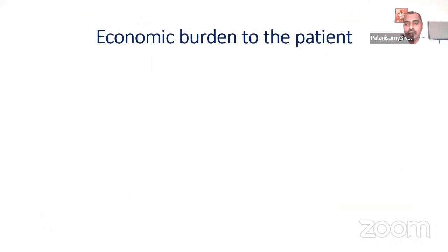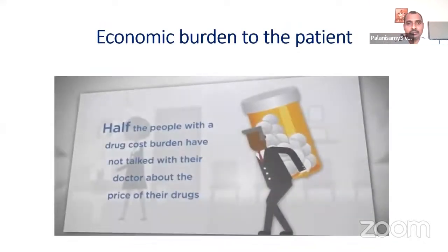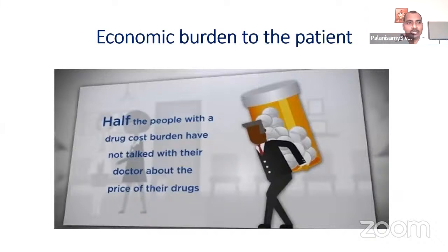Apart from all the complications, the drug can also produce economic burden to the patient. Most of the time, the patients or the patient's attendants are not explaining the economic burden to the doctors. There are different products available at different prices. The same product is available at cheaper prices and at costly prices as well. So we have to inform the doctor, I'm having financial burden. Along with these complications, when you're taking too much of drugs, it may produce economic burden.